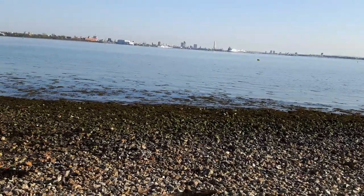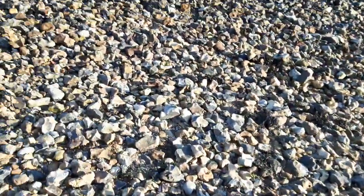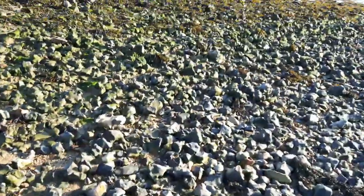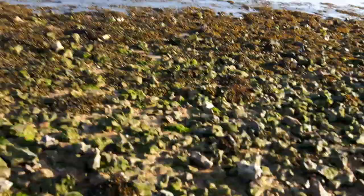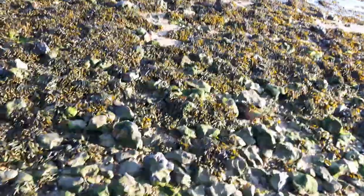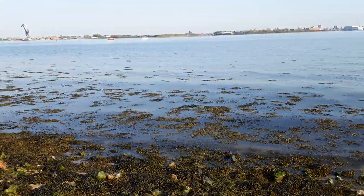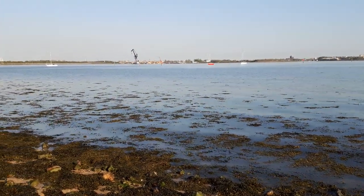Right down on the beach, or on the foreshore. Very rocky here. Beach mainly made up of large bits of flint, just on this bit. There we are, right down by the sea. Beautiful, isn't it?